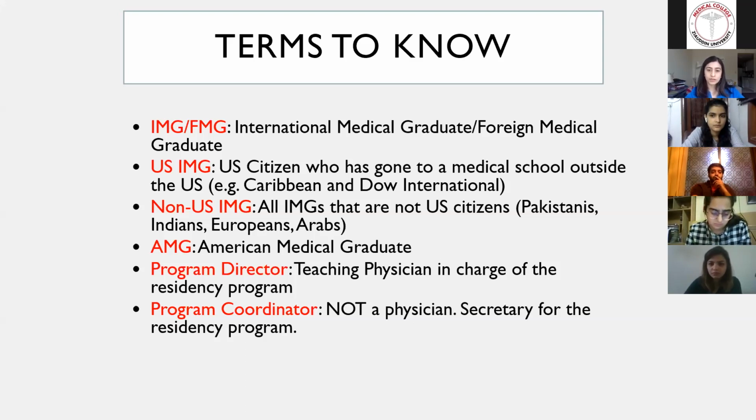A program director is a teaching physician who's in charge of the residency program, and they're responsible for making a lot of the decisions at the end. And the program coordinator is not a physician, it's the administrator or secretary of the residency program, and you communicate with them quite a bit throughout your residency and during the match process.